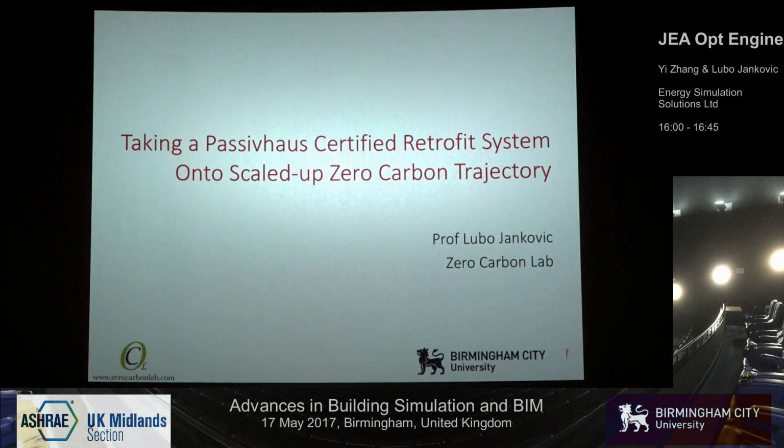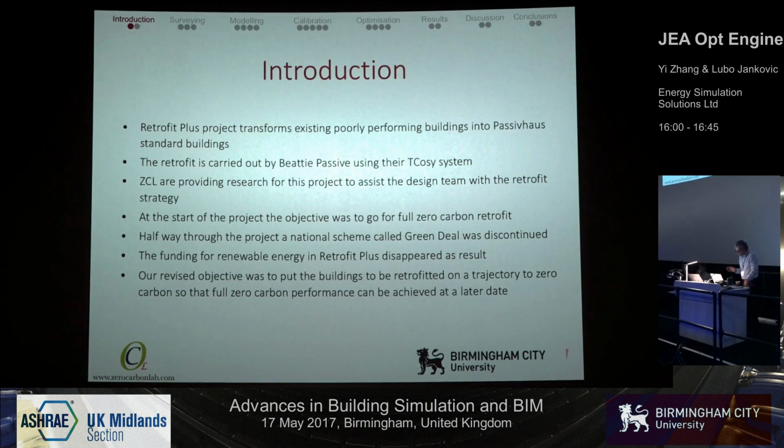The case study is really about taking a Passive House certified retrofit system onto a scaled up zero carbon trajectory. I'll explain what that means, but for now, I just want to say that Retrofit Plus is an externally funded project by Innovate UK, and it transforms existing poorly performing buildings into Passive House standard buildings. The retrofit is carried out by our industrial partner BT Passive using their T-Cozy system that surrounds the building with insulation, and Zero Carbon Lab are providing research for this project to assist the design team with the retrofit strategy.